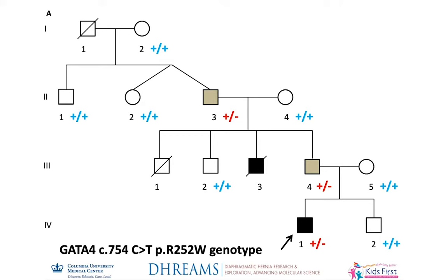We didn't have DNA on his uncle who had the CDH, or the diaphragmatic hernia, so we couldn't test him directly. But we did test other people in the family who didn't have any of the diaphragm defects, and they didn't have that change. But I remember being a little bit puzzled and saying, I don't understand. His father seems to have this change. His grandfather seems to have this change, yet we don't see any diaphragm defects within them.